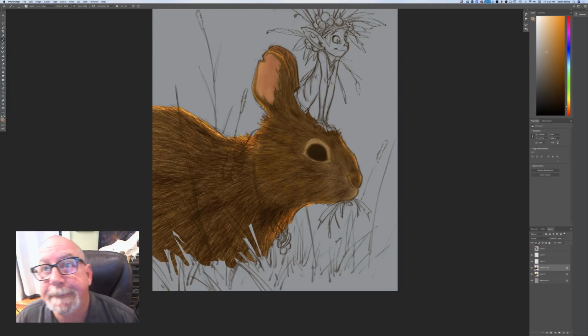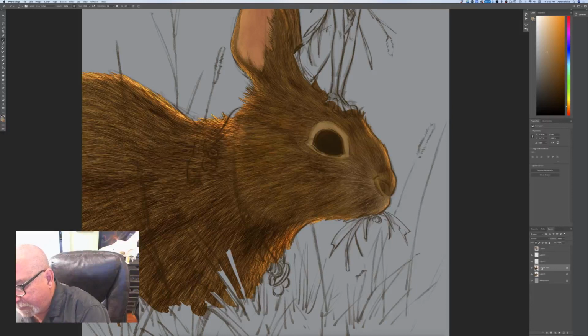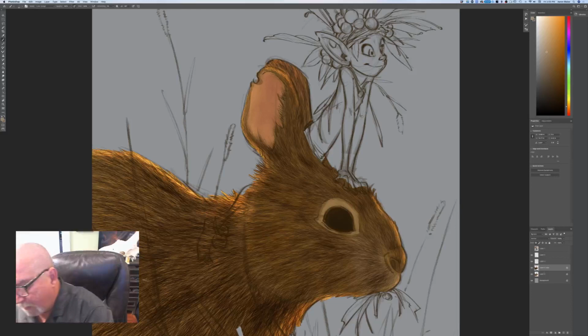There we go. So now I can put a layer over the top of this, and we can do some more color. Right now, I'm going to put a layer on top, and we're going to add some color to our little elf guy.